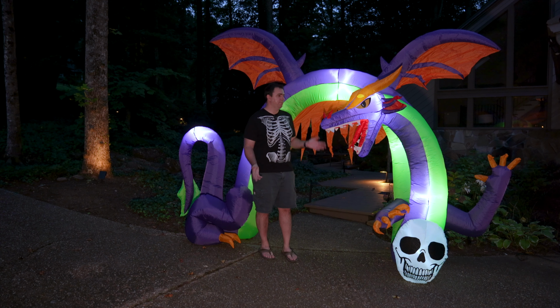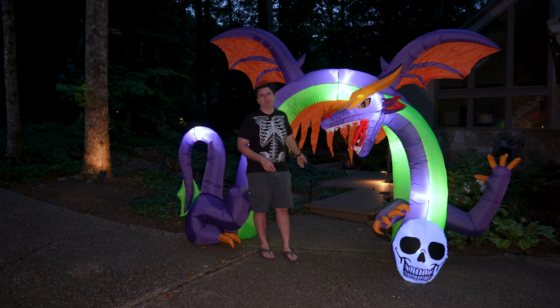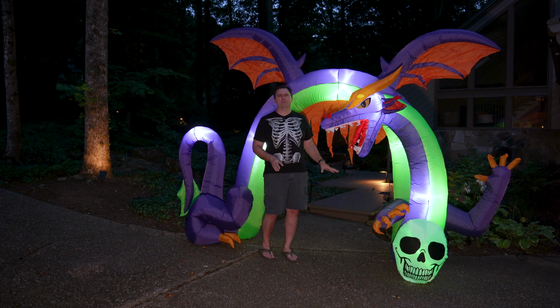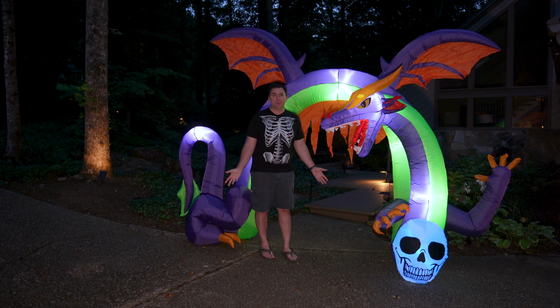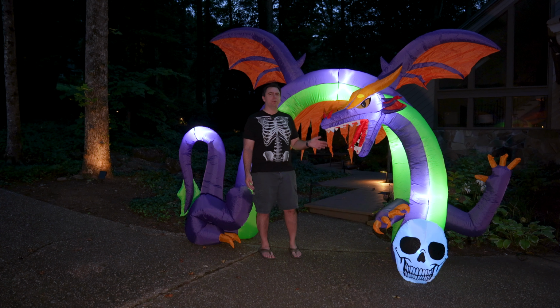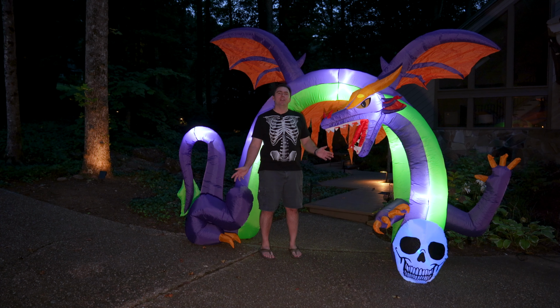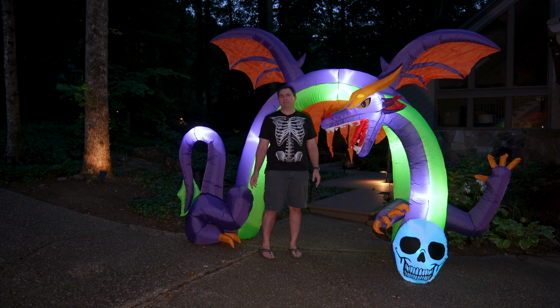I really am excited by this inflatable. Could you imagine walking through this archway to a haunted forest full of inflatable dragons and wizards and warriors and castles? I think it would be such a fun display, and I can't wait to bring that to you in 2025. But maybe we'll find some sort of way to incorporate them in this year's display. I'm not sure. You're going to have to stay tuned if you want to find out for sure.